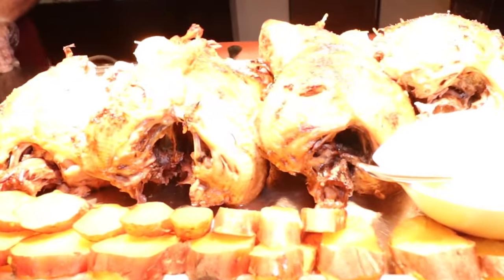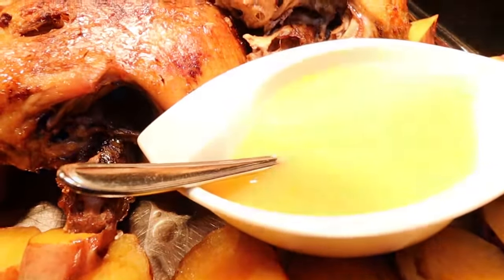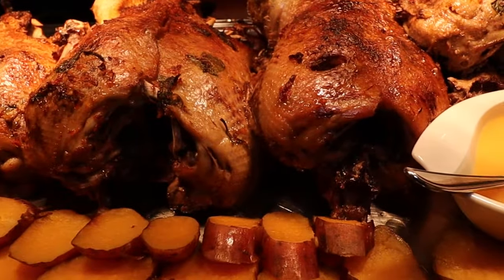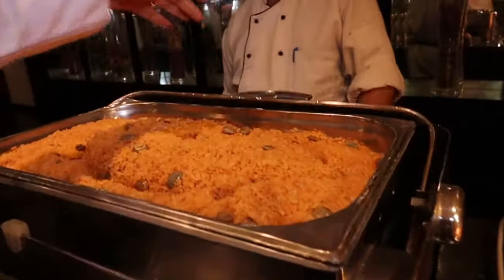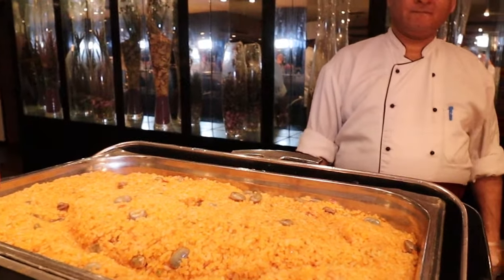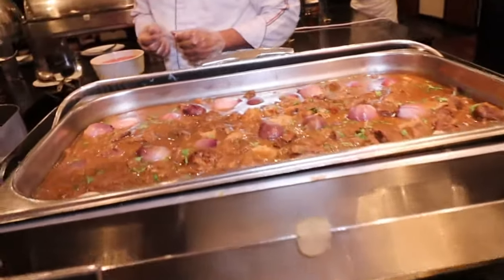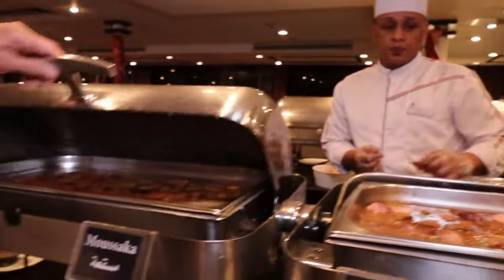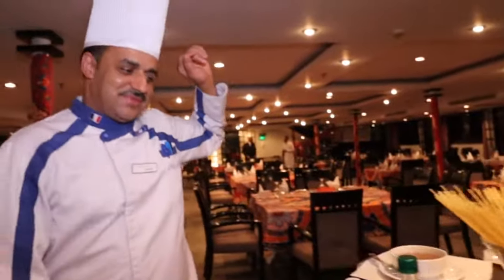Roasted duck. Oh, roasted duck. With orange sauce. That looks awesome. And yes, rice is rice always and looks great. Green beans, okay. Red rice. Green rice. Beef. Okay, beef. Moussaka. Oh, moussaka is great too. Oh, you've got good ones going tonight.